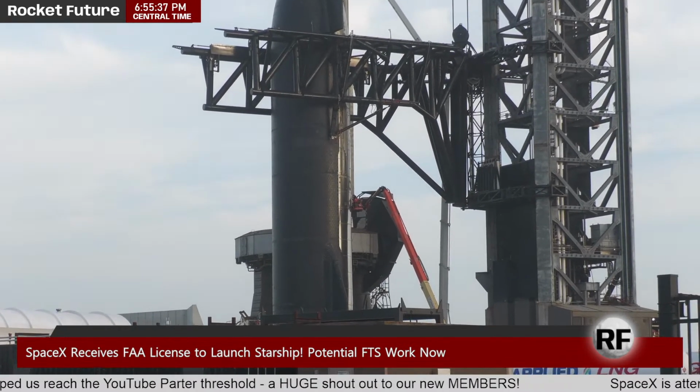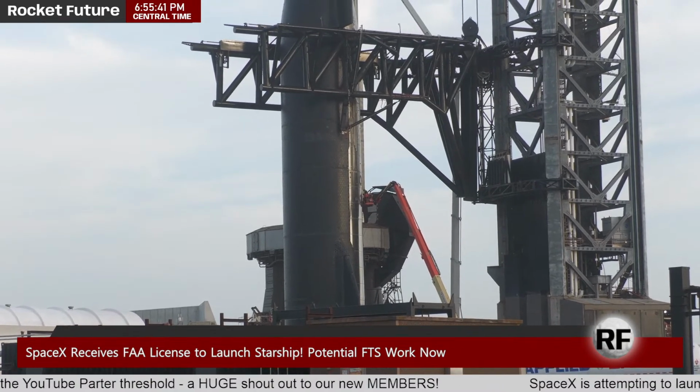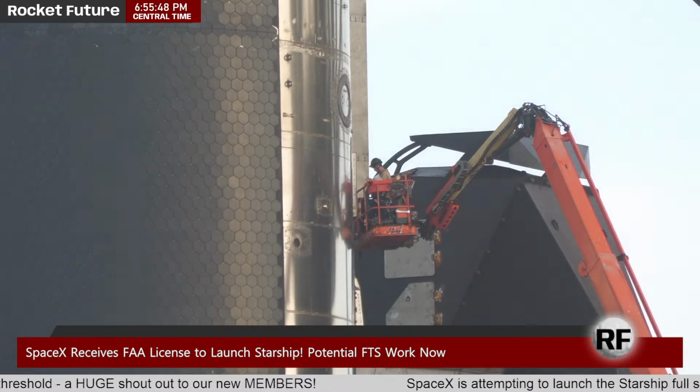Now, if I was to have guessed ahead of time, I would have thought they would have done one and then the other. But the fact that they're working on FTS on both the ship and the booster at the same time right now is just like a cherry on top. This is actually insanity.